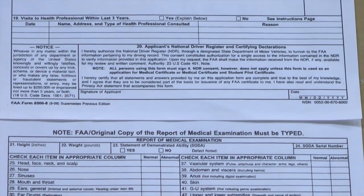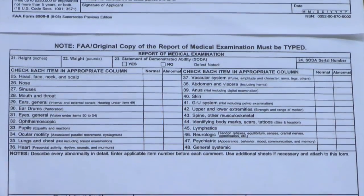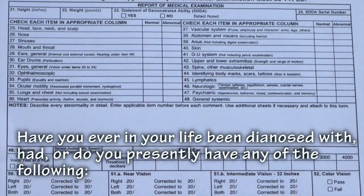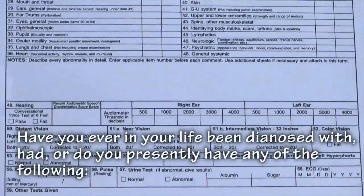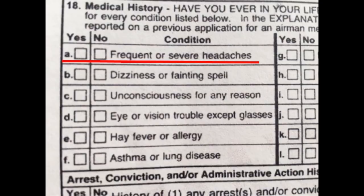The language used on the form to elicit the 25 medical questions begins with, "Have you ever in your life been diagnosed with, had, or do you presently have any of the following?" The very first: frequent or severe headaches. Although answering yes to this may not disqualify you for the certificate, this answer would have to be investigated further by a doctor to see if it was in fact an issue. Here's another: hay fever or allergy. Again, the proverbial can of worms if you answer yes.